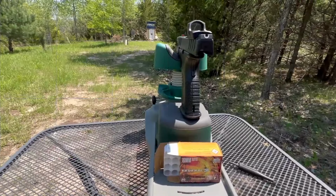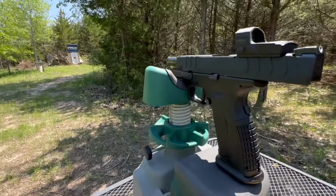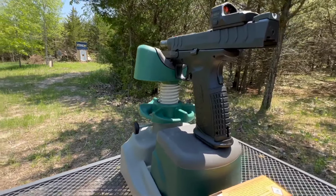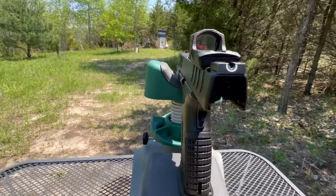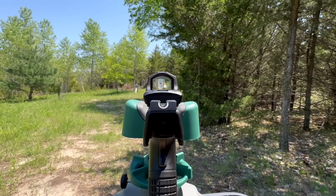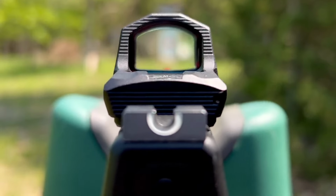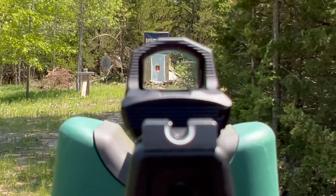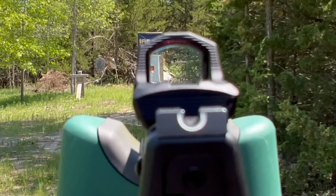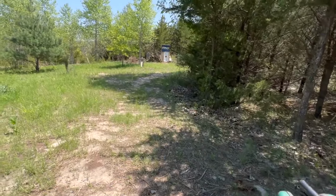Okay, so I'm getting super excited, getting ready for this hog hunt down in Oklahoma. I'm going to use my Springfield XDM, the 10 millimeter. Okay, we've got the Dragonfly red dot on top, and this is what I'm seeing as I'm getting zeroed in. And it's a good sight picture. Okay, let's just see what we're getting for groups here as I got this zeroed in.